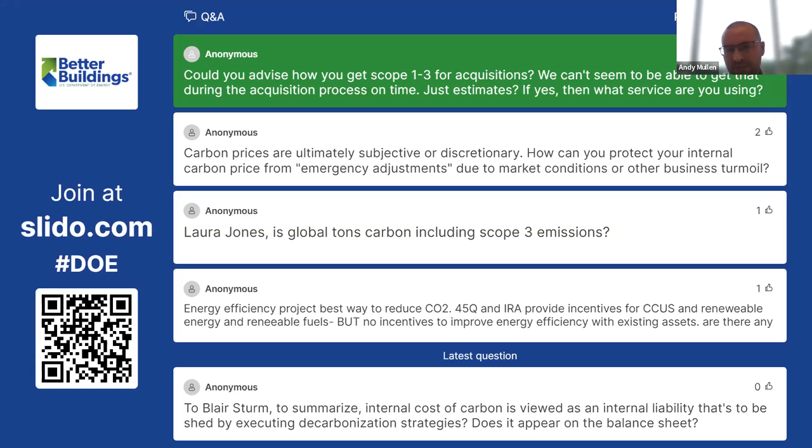But after that, if you can't get that information directly from the acquisition target, we could estimate it. We've got plenty of folks, Blair included, that could probably, within a pretty good ballpark, estimate what that company's emissions are based on their plants' size, how many plants they have, and the electrical grid that those plant sites sit on.